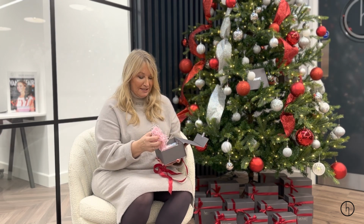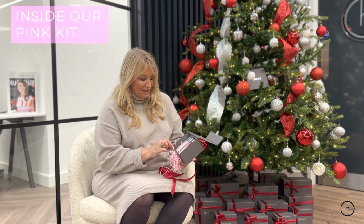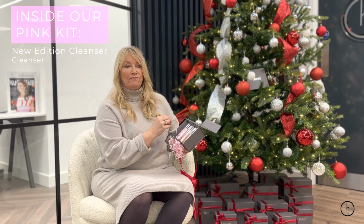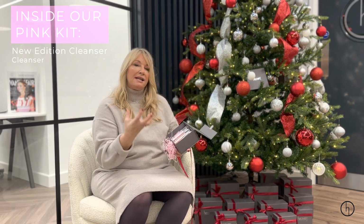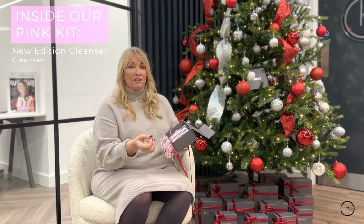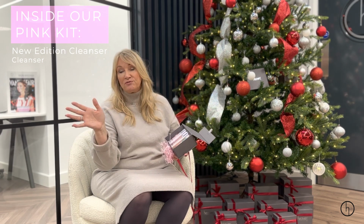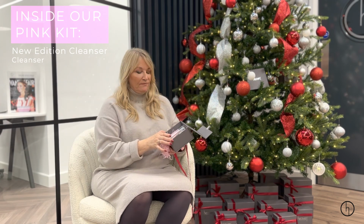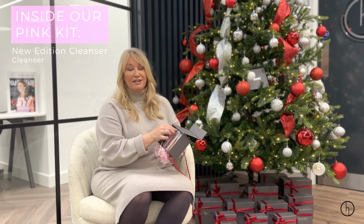So this is a pink set, and wow, isn't it gorgeous? You've got a cleanser there, and this is a cleanser for any skin type, but more mature skin type. So it really helps the skin look younger and more vibrant. It actually helps if you've got sort of menopause as well, little spots. It balances out the emotions, and it balances out the skin. It's gorgeous.